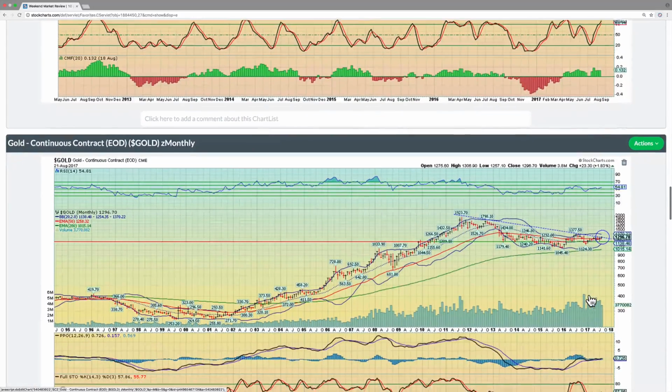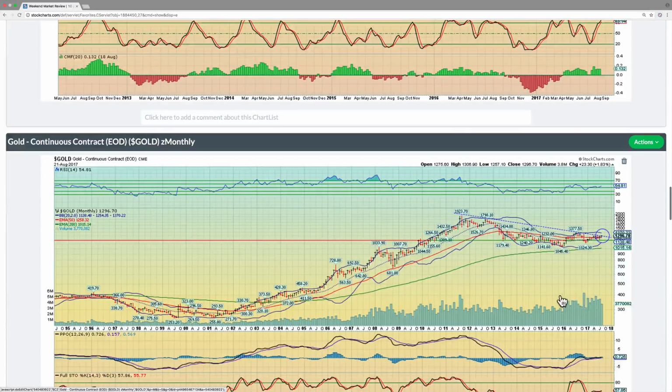And here's a monthly chart all the way back since 95. So been in the downtrend since middle of 2011, and we believe we're very close to breaking it.